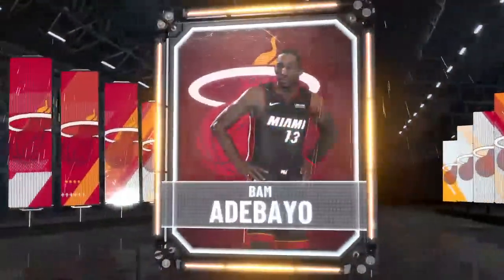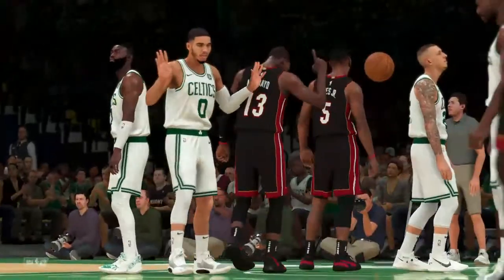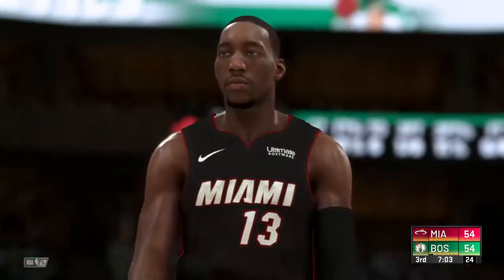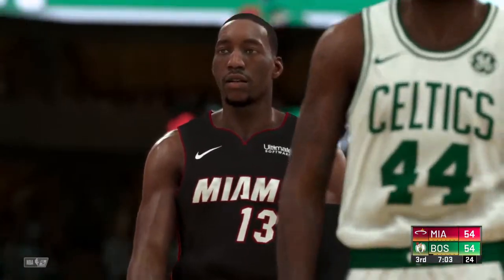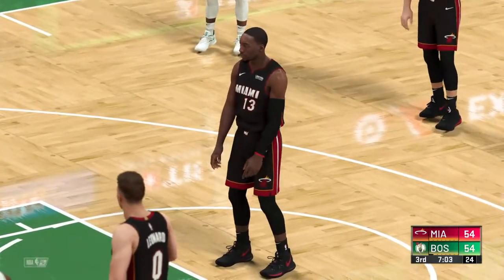And Bam Adebayo. He just plays with so much energy when he's on the floor. Boy, he is ferocious on both ends of the floor. Great energy player who can finish in the paint with the best of them. Very quick on his feet and can cover a lot of ground for a player his size. Robert Williams, he's checked in for Boston. And Wanamaker comes in for Brown.